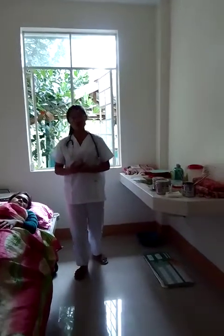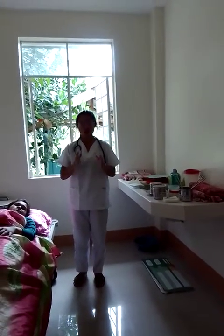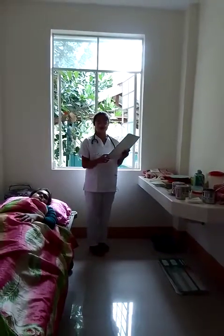So before we proceed, we need to follow our checklist. The first thing that we need to do is to check the doctor's order. It is really important. So, we have here the doctor's order.